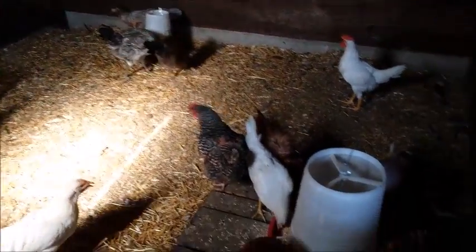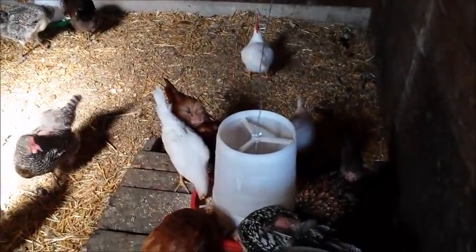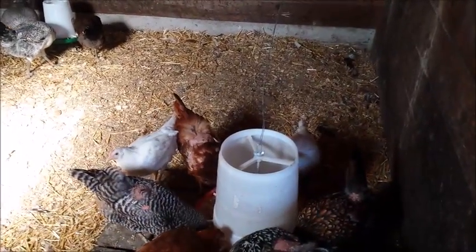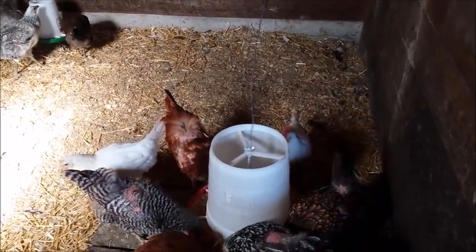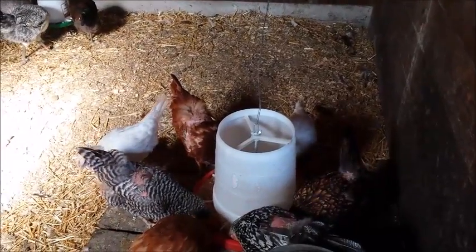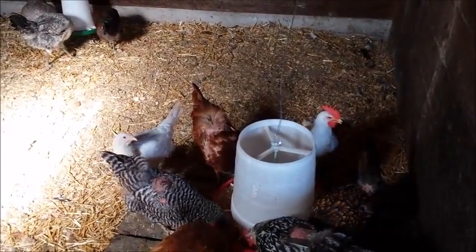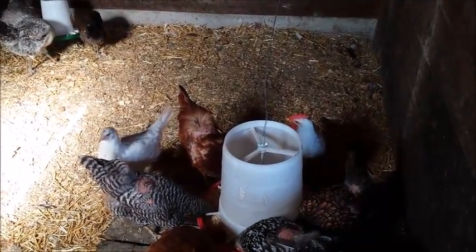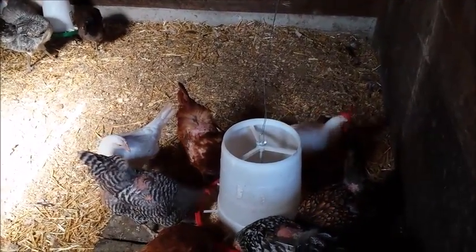Try to regulate the feed as much as possible so you know how much they need per bird, about half a cup of feed per day, and then you know how much you're giving them. But also, if you can supplement with greens, you're going to have healthier birds, and birds that lay more eggs and better quality eggs.